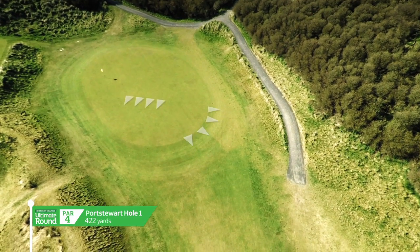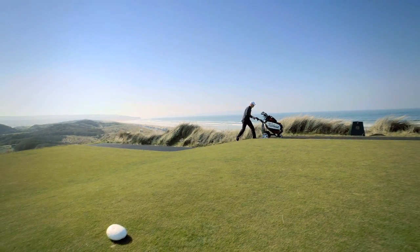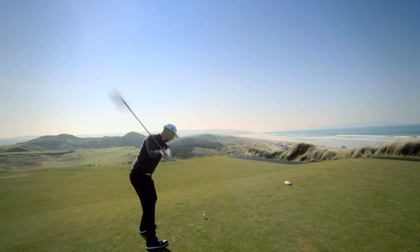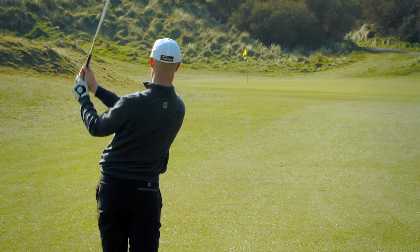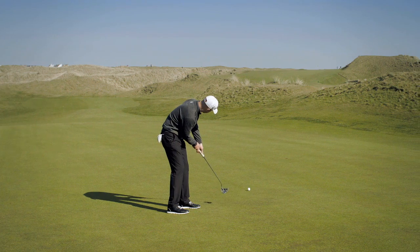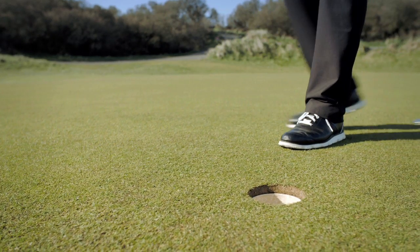People's reaction when they get to the first tee box is they just stand there in awe, and they look out and they look all round them. It's a 360-degree panorama. The best way to play it is get your drive down the left. You need to be fairly long as well, and then you've got a challenging shot of about 170 left into the green. I think the first hole at Portstewart, you'd go a long way to get anything better than that.